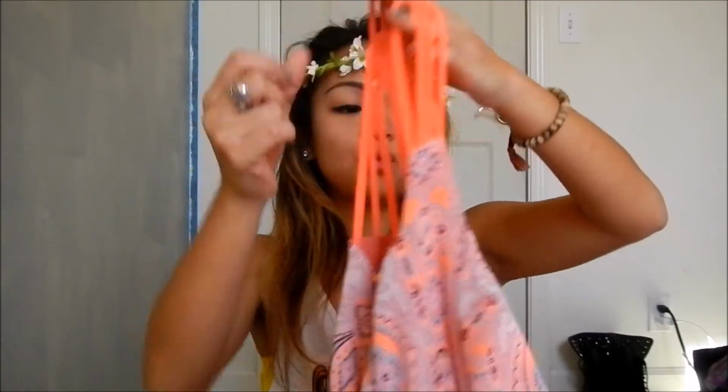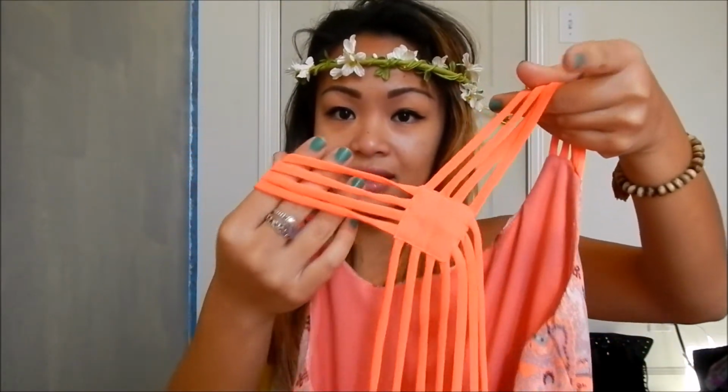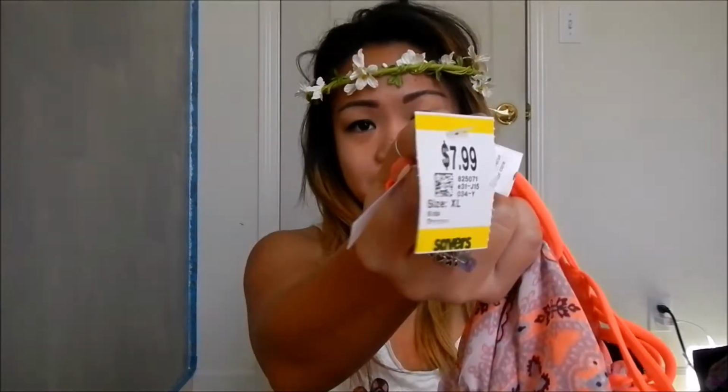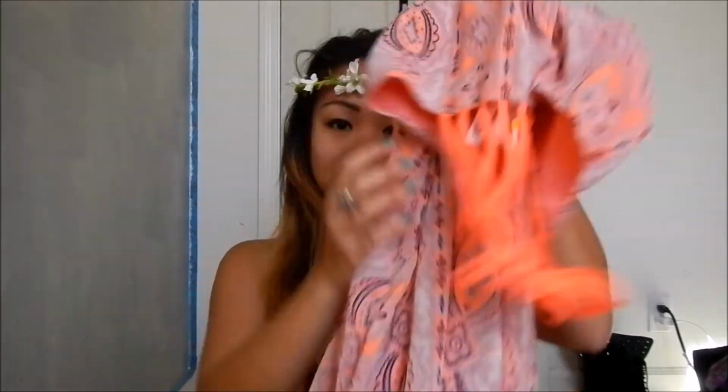And what actually won me over was the back. Look at this back design. That is so cute. And then, you know, this bright color makes me pop because I'm tan or whatever. But yeah, I got this in the kids size, so this is actually an extra large in kids, and Savers had it for $8. It is not a blue tag, and I was second guessing. I was like, do I really want this? I couldn't leave it without it.